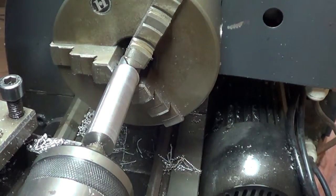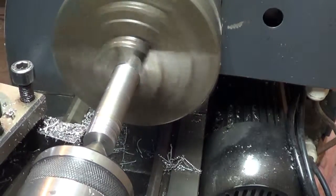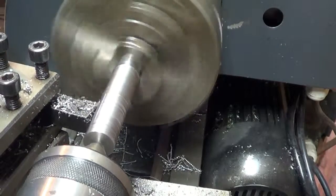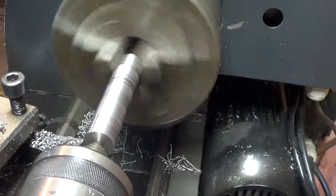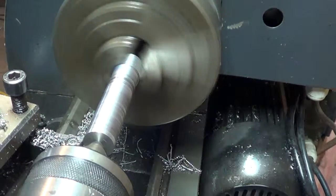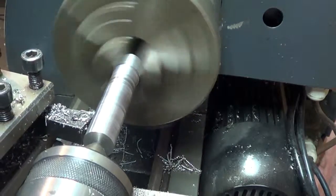Turning down to the shoulder, that's the spacer for the bearing. Even got a whole bunch of other tricks I've learned in this editing, zooms and fades and stuff like that. It's getting to be a lot of fun to do this, but it is time consuming, very, very time consuming.